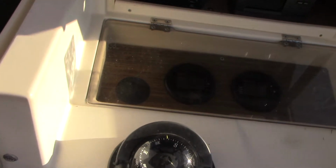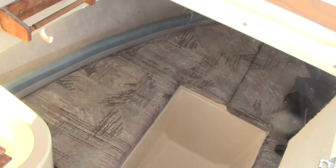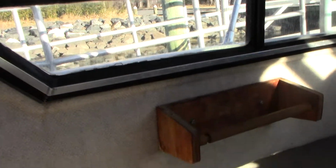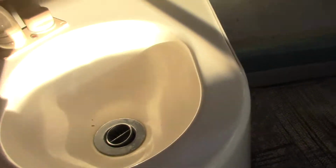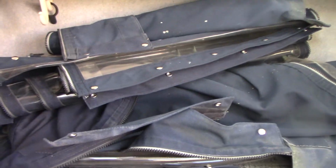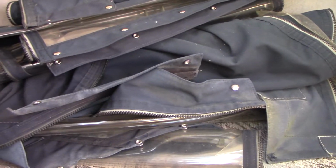Let's go into the cabin real quick and show you that. Very clean cabin here, guys. No water staining or mildew. Little wash sink with hookups to the fresh water system. We have all the cushions. Here's the back enclosure right here. It also comes with a cockpit cover, which is in good shape as well.